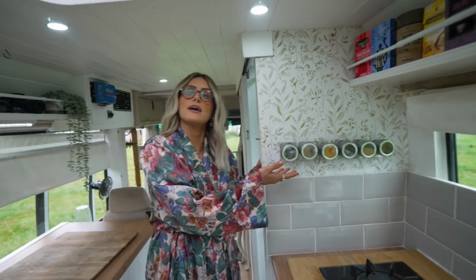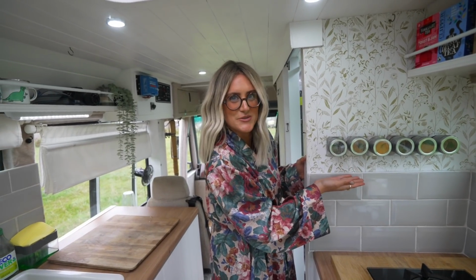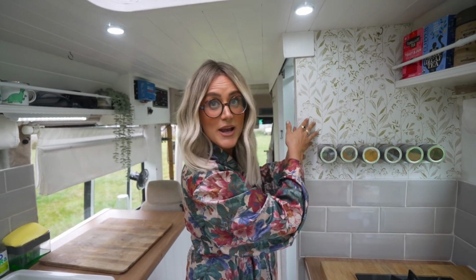Tell them about the spice rack, love. Of course. You van life wanker? You know I'm a van life wanker because I've got a spice rack there, which never ever gets used, ever. It just kind of stops our curries from splashing on the wallpaper. Does the job.